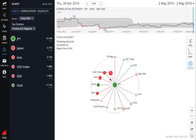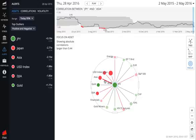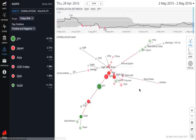I'm going to zoom in here a bit. Very strong link to Japanese equities, and to Asian equities as well. That correlation is at negative 0.63. The Dow correlation is at negative 0.5756. So that's quite a useful flight to safety asset.